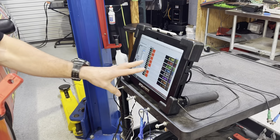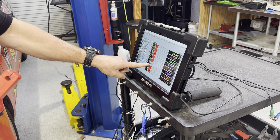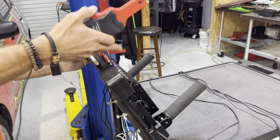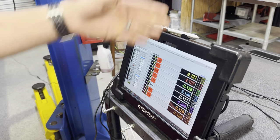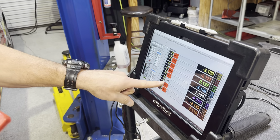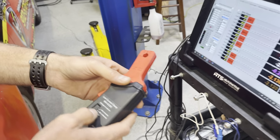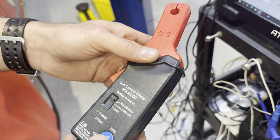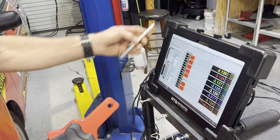I generally start with this screen just because I can see really easily when I'm connected. So we see channel 6, just because I had the purple on the amp clamp from a previous thing. I just want to make sure. I always like to keep the coloring right. So this is hooked up. I'm going to go ahead and turn it on. It's a 15 amp fuse. I'm going to put it on 60 because I don't know how much it's going to pull. And then I'm going to zero it. So that's zeroed. I'm going to set that on here, purple.